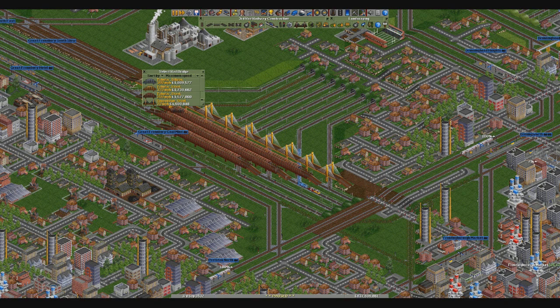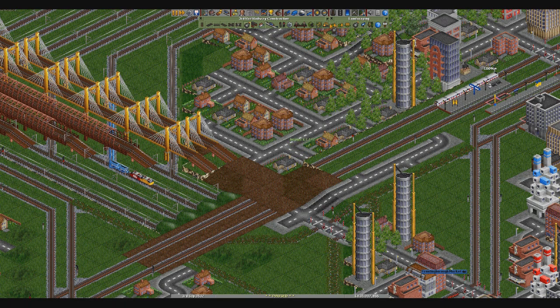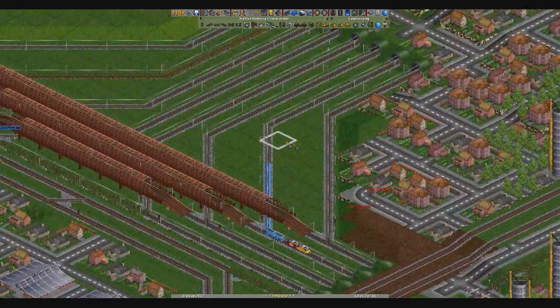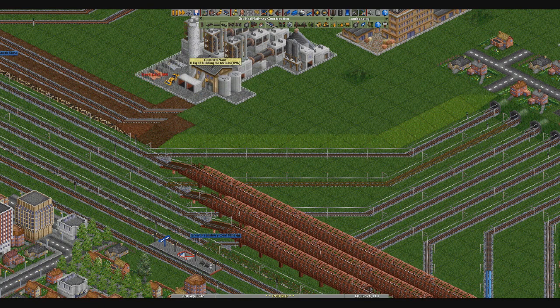But it should be worth it. Like that. And then if I pull this back a little bit and do this, draw that up, draw that up. Now actually, looking at it, I don't want that. I want this to go over one, like this.